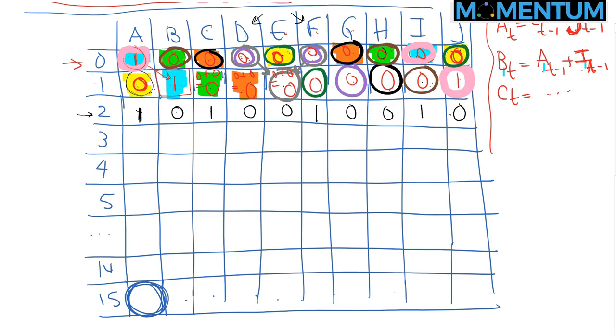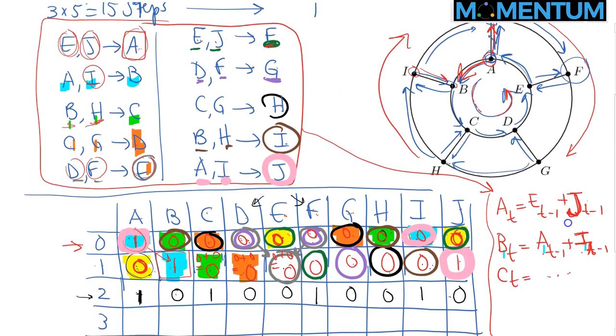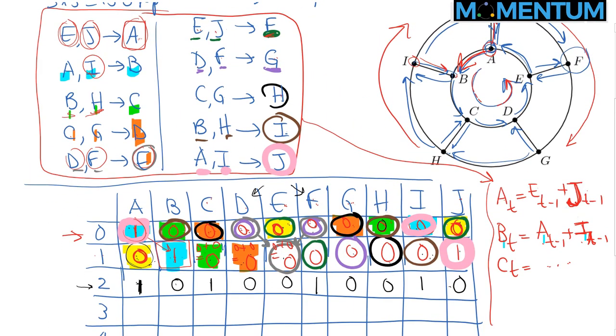Does that make sense? When I think about it, let me go back to this picture. Let's see if we can get some further insight. After I'm done with the first step, I realized that some of the things that I did were probably redundant. Do you agree? What do I mean? Look at that. The E and the J add up in the next step to give an A, but the E and the J in the next step will also give us an F. Aha!